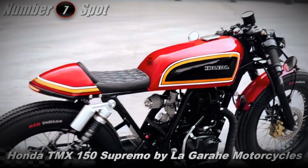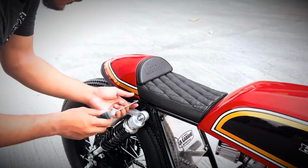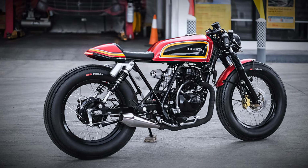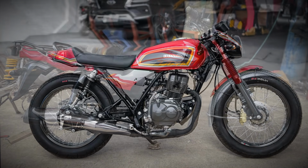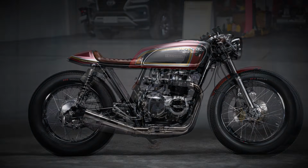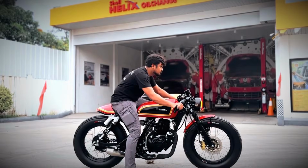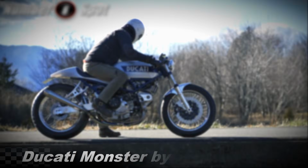Unsurprisingly, here we have the third project from this same custom builder. This one takes a much more classic route. Although it may seem like a relatively simple transformation, I can assure you it is not. If you look closely, you'll see that the entire subframe was built from scratch. And why? Because the builder wanted to match the proportions of the classic Honda CB 550. And considering it was the most voted small motorcycle in this top 10, we can safely say it's a very beautiful machine to look at.